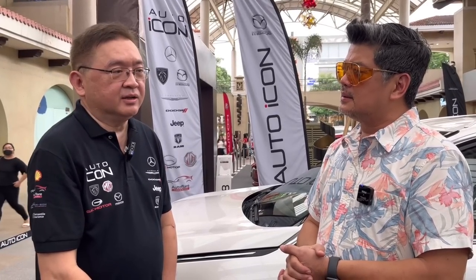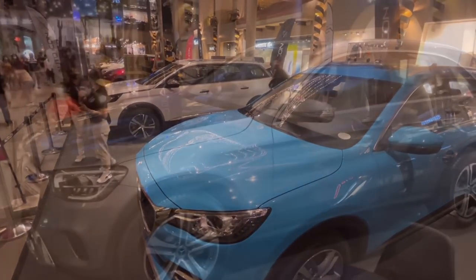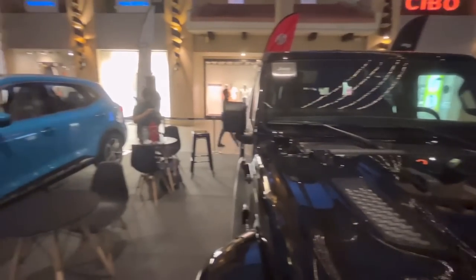Alright guys, kasama na natin ngayon ang CEO at President ng automotive icon, si Mr. Dexter. Sir Dexter, hi. Hello. Among all the cars that you mentioned, Sir Dexter, alin yung pinaka saleable sa mga customers? Actually, most of them are very saleable. Depends on the need of the customer. If you're looking for a premium brand, then you have Mercedes-Benz and Jeep. Kung kailangan po nyo ng Chinese na brand, we have GAC and MG. Pag Japanese po, it's a Mazda. Lahat pala nandito na, no?